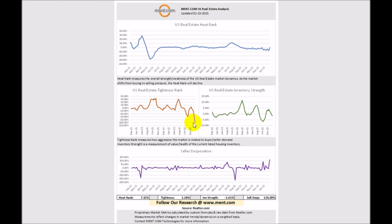If this stays in this downward trending for the tightness index, and the seller desperation stays elevated, you're going to see the heat rank start to collapse. You're going to see the actual price level decline quite a bit. You're going to see the Fed worried about another potential housing crisis. And remember, buyers very much pull away from downward trending markets. When the market starts to collapse, it'll affect the economy, it'll affect stocks, it'll affect just about everything.